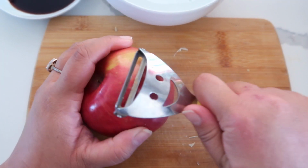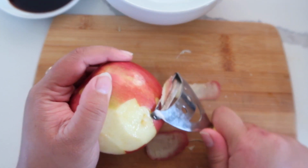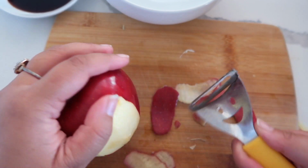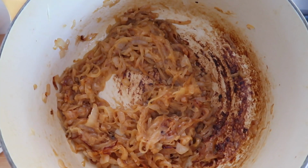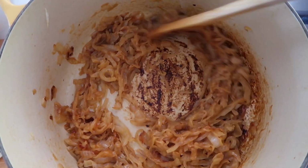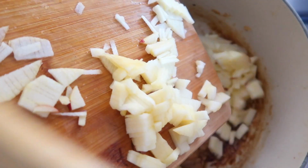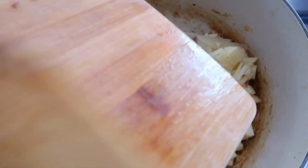All right, while the onions are caramelizing, we're gonna peel our apple. I'm peeling the skin just because I want a smooth sauce, and I feel like the skin is too fibrous for this. This is what you call caramelized onions. Look at that. Look how much liquid has evaporated and reduced from these onions. We are gonna add our apples that we diced up. I think you're supposed to grate them, but we're gonna blend this whole mixture anyway, so I don't see why.